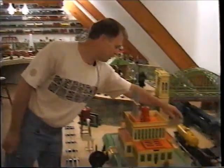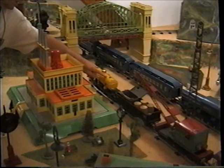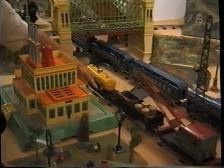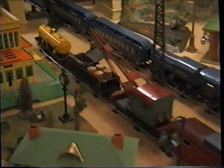Then you find, like this, is really a three-piece. The base is American Flyer, the tank is Lionel, and the plates and the trucks are Ives. So there are all three manufacturers in that. And then let's go down over here and I'll show you.